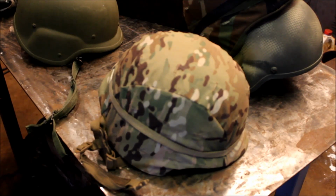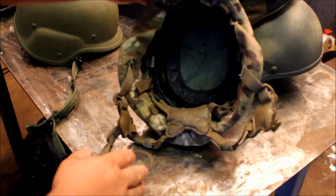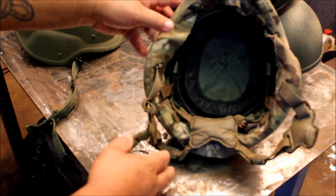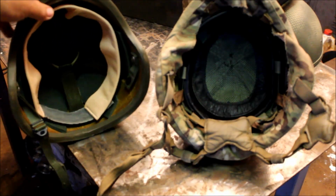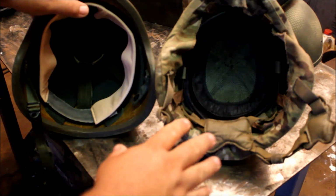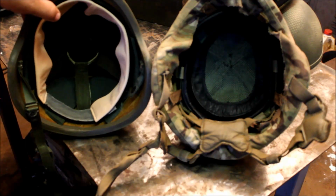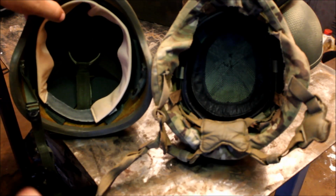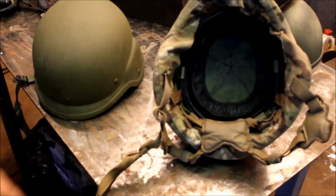These helmets are essentially PASGTs with a different suspension system. They had two different suspension systems in them. This suspension system is the early suspension system. Now, if you look at this, we'll compare it to a regular PASGT. You can see there's a lot more involved in the comfort here. This pad right here takes care of the crown of your head a lot better. This leather is much more supple on this sweatband, and it still has the breathability of a suspension type helmet. So it's much cooler than an ACH or MICH type helmet.